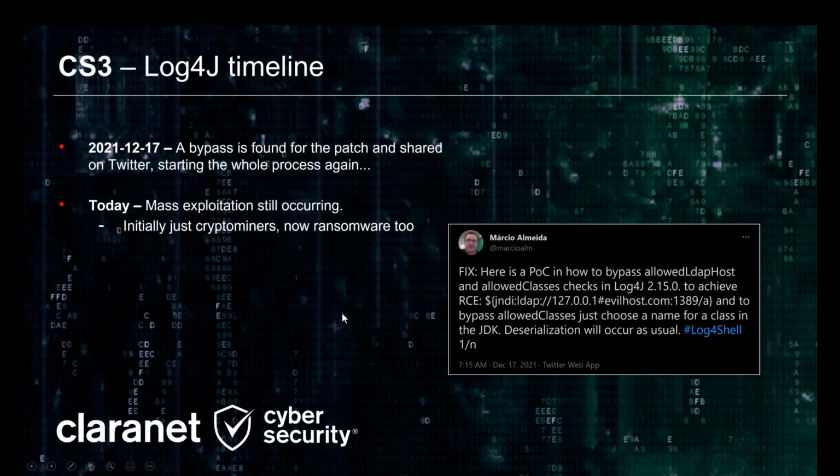And then shortly after that, there was a bypass found. The Log4j dev team were trying their hardest to get something out, and then there's a GitHub link right on Twitter that says, here's a proof of concept. At that point, they're like, well, we need to push out a fix immediately. The fix wasn't completely well sorted. They didn't realize that there was a bypass, and it took a few days for a security researcher to actually find one.